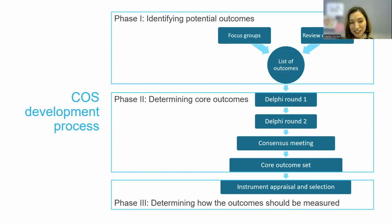So there's essentially three phases to developing a core outcome set. I've alluded to the first phase, where you come up with a long list of possible outcomes, and this long list for us was developed through a review of measures and also focus groups with experts or consumers in Adelaide and Sydney. And then the second phase was a Delphi study, which was the consensus forming study, and that involved experts rating the importance of the various long list of outcomes over 2 rounds in order to whittle that down to the outcomes of critical importance.